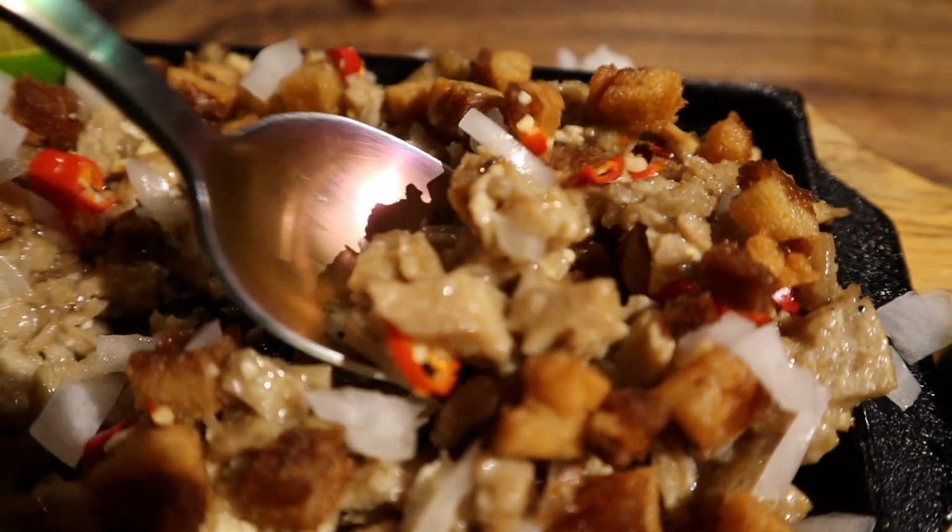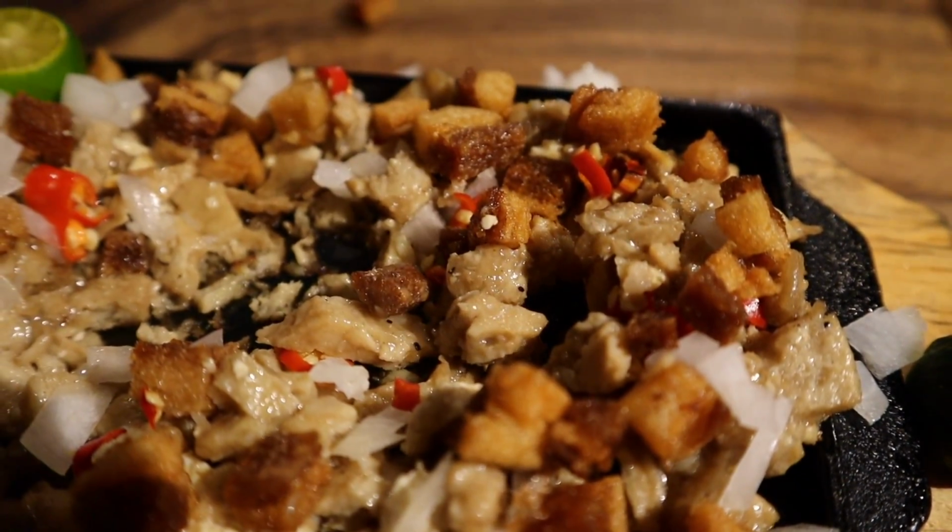The original sisig is actually made from pig parts and chicken liver. So kind of the leftover bits, the kind of not very nice parts of the animals. So this is the vegetarian version. The sisig is quite crunchy and has a sharp flavour, which is salty and spicy.